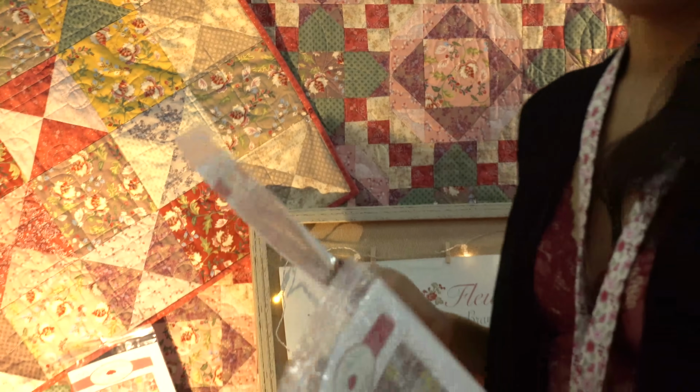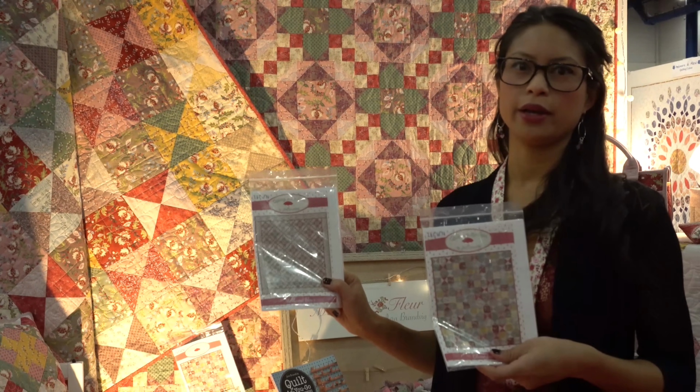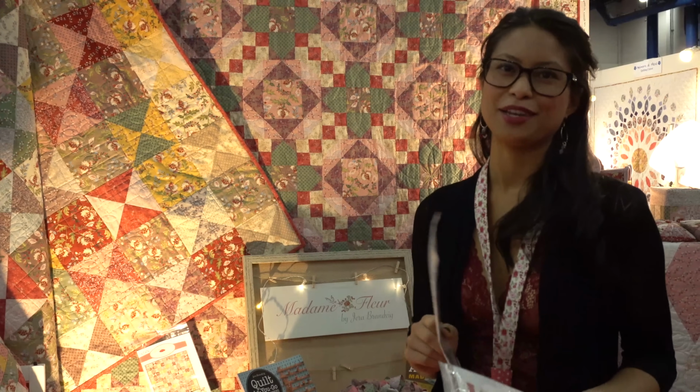So yeah, these patterns will be available for you guys, and they'll be up shortly after market, and definitely by spring 2020 when the collection is out.